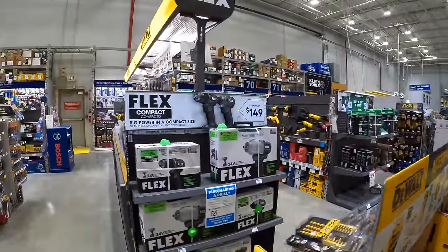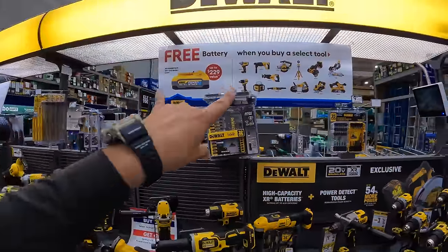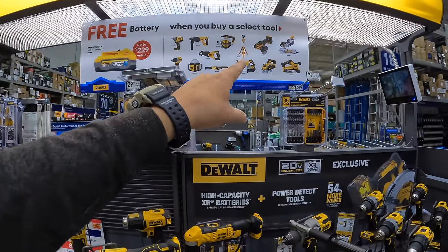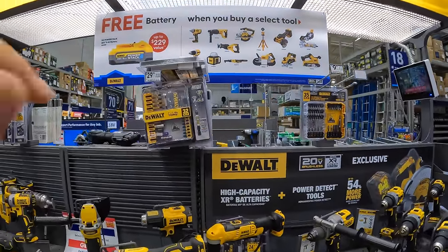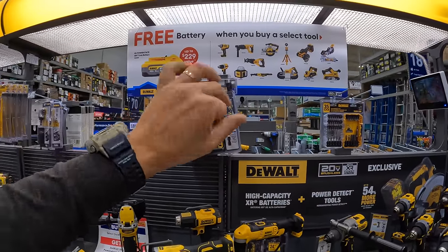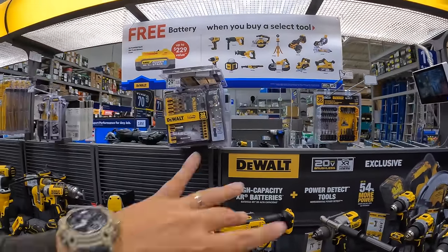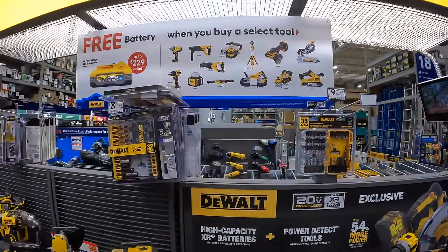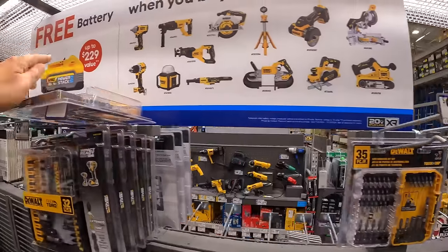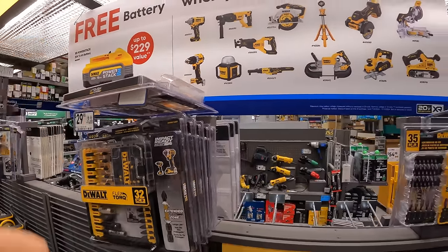All right, then DeWalt has this going on. They do have their own BOGO deal. You get one of these, which I wish they had the price on, because if you get any of these tools, you get a free 5 amp hour PowerStack battery, which does not include a charger, just to let you guys know. So you can't make a complete kit out of it. They do have the tools selected, or it's up to a $229 value. I'm not sure if that's just the battery itself.